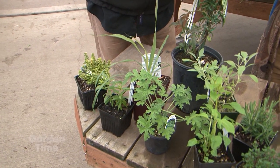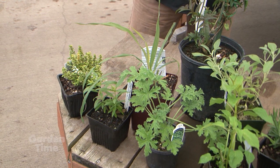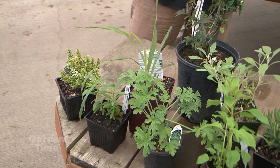So I've had lemon verbena soap too. I love that. Yeah. You know why I really love it? It reminds me, my grandmother always used lemon Pledge. And to me, it smells just like lemon Pledge.